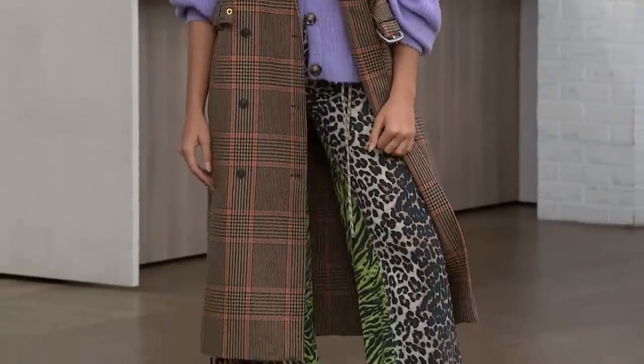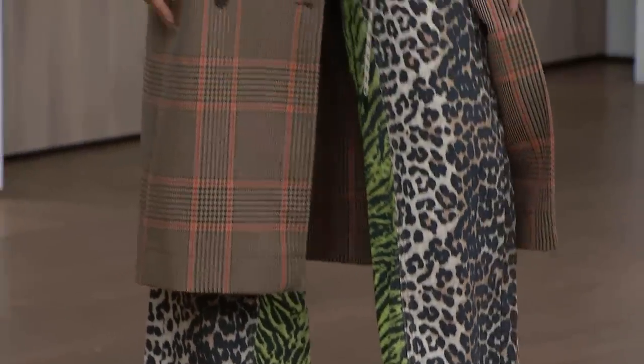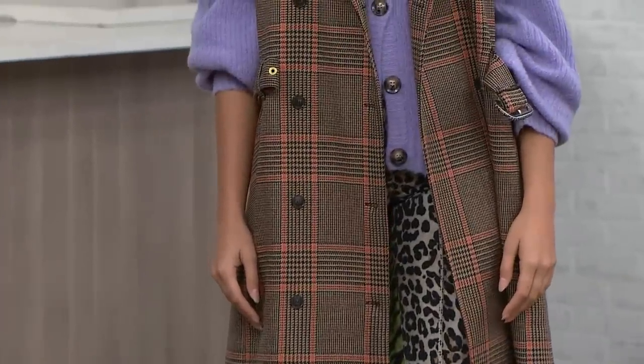I want to start with these pants. Those are incredible. So we're mixing animal prints here. Another fashion rule that's kind of being broken. So you have the zebra print in neon, why not? Back to a leopard print in this wide leg denim that Ganni does a lot of, which I think is really cool in this more cropped flood length. Because it really shows off your shoes.